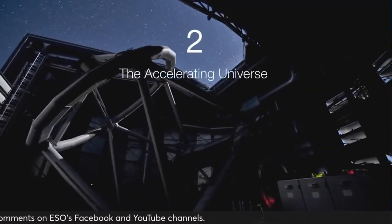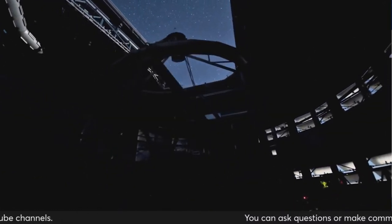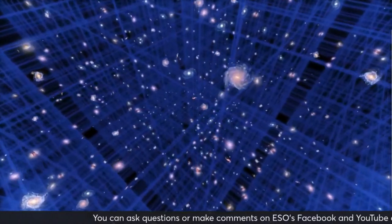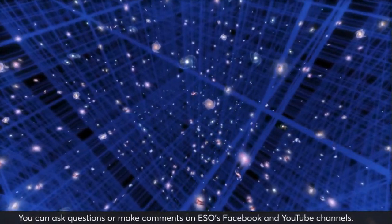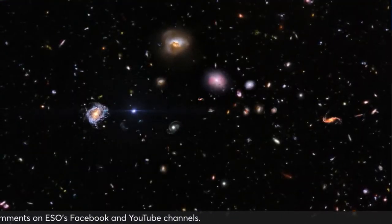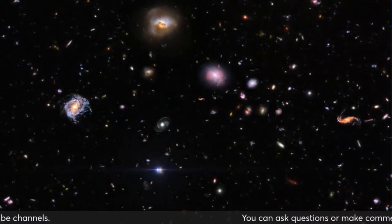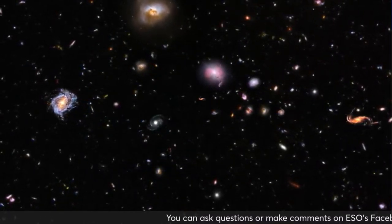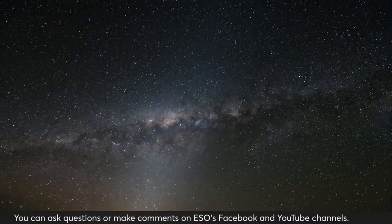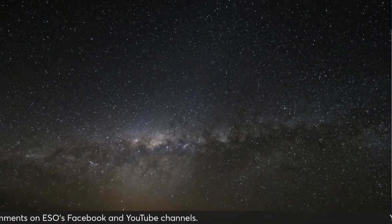One of ESO's proudest moments came when two independent research teams, including ESO staff, arrived at a truly revolutionary finding: that the cosmos is not only expanding, but that it is doing so at an increasing rate. The findings of the separate teams were based on observations of exploding stars, or supernovae, including measurements made from ESO's telescopes at La Silla and Paranal. This discovery was rewarded with the 2011 Nobel Prize in Physics.